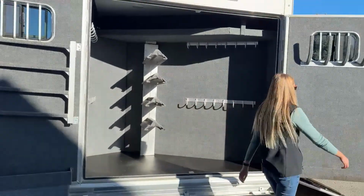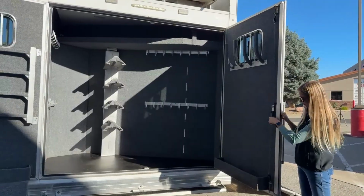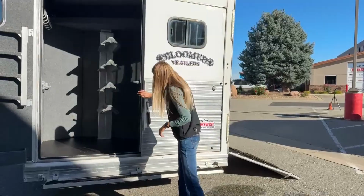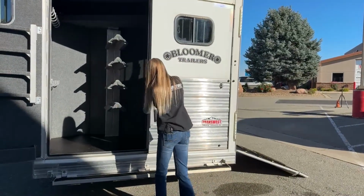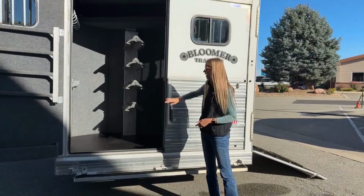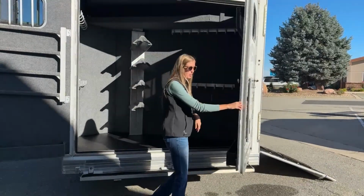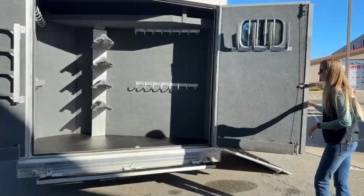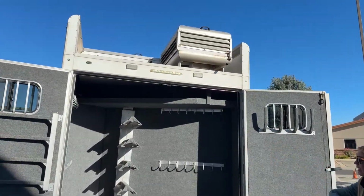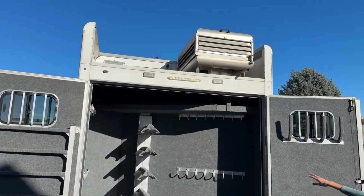But over here, I'm gonna show you this mechanism on this door. It's like a 2-point latch right here, and this is your unlatching mechanism. So what you do is you just shut it like that. So this door is the one that opens first. You guys get this trailer home and you're questioning how to open this guy, you're just gonna push down on that paddle latch right there and open your door. Up above, we've got lights out here as well. We've got lights inside this rear tack. So you're gonna have that visibility off of this entire rear of the trailer.